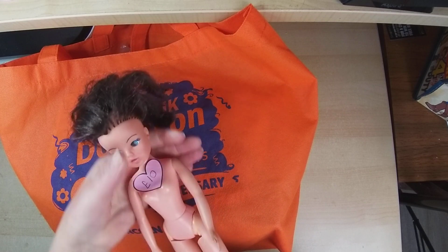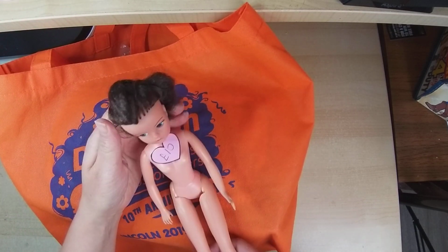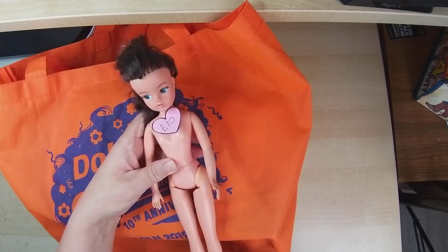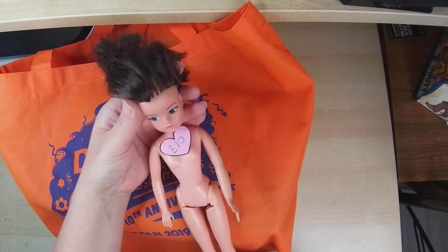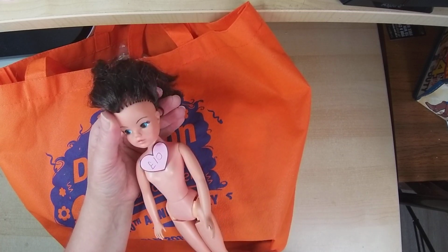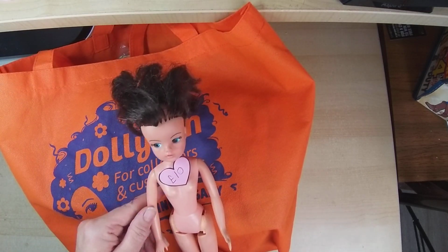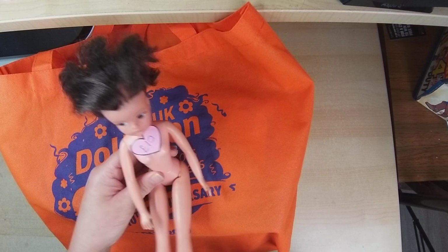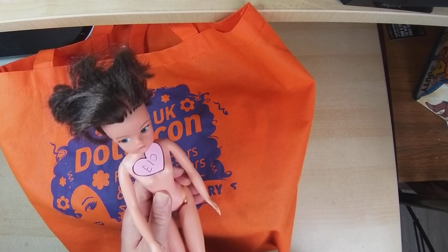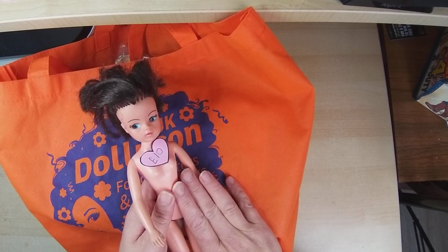We have a little Cindy here. Now I saw her in a cabinet in a shop called the Yellow Brick Road where they are selling vintage toys now, and she was just sat there. I was not planning on buying. I knew it was Dollycon 2 days away, but I saw her sat there and, well, you know what it's like if you're a doll collector. She looked a little bit sad all on her own, a little bit dirty and scruffy, so she came home with me as an early purchase, but I didn't get her from Dollycon. So let's find out what I did get from Dollycon.